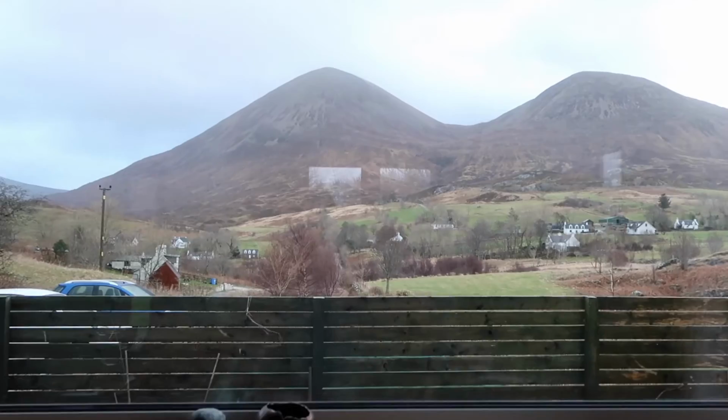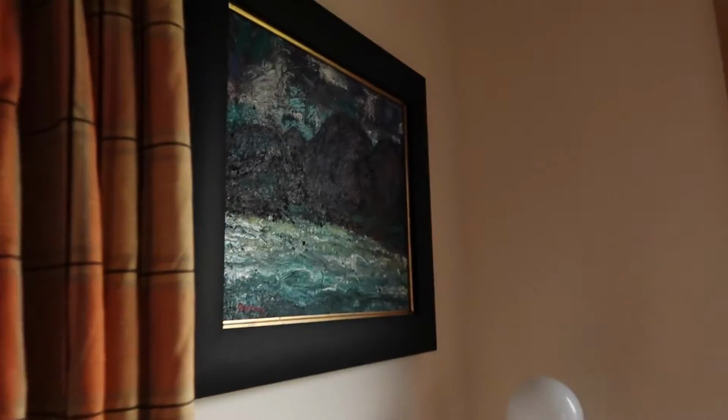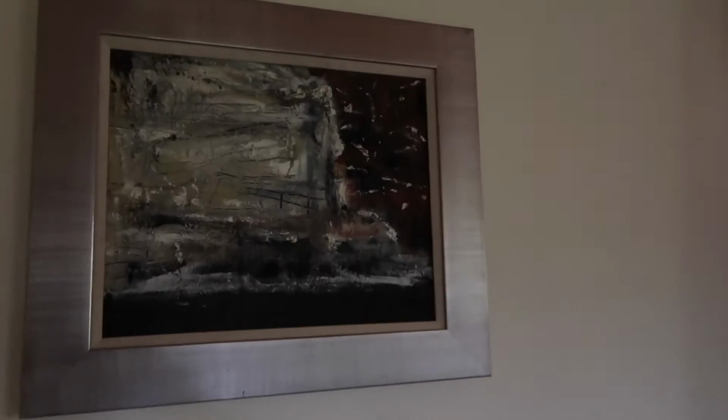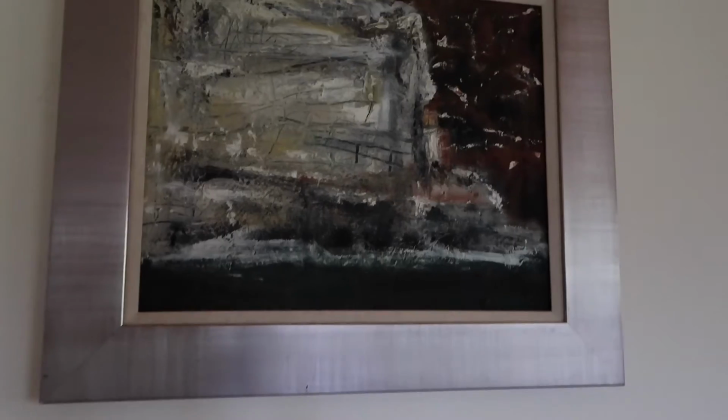It's the living room. I mean, the view is just great. And I really like these paintings. Let's show them all. I love these parrots as well. I think they're really cool. I love sort of abstract art.